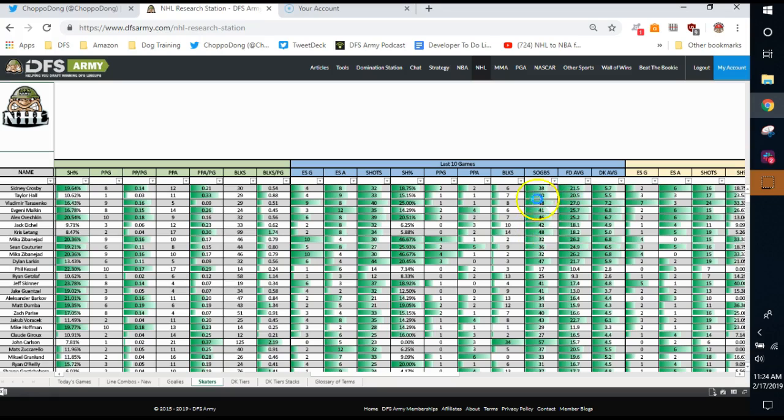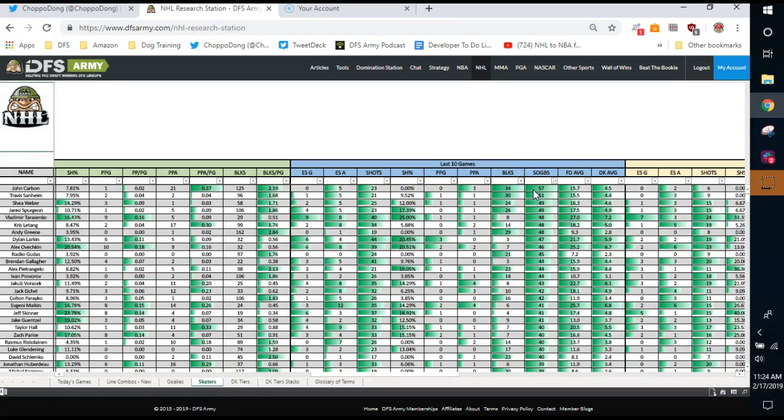If you don't know, SOGBS is shots on goal plus blocked shots, which means simply, a shot and a block are the same. They're both 1.6 points on FanDuel, half a point or whatever on DraftKings, and so they're weighted the same. So a guy who shoots a lot and a guy who blocks a lot of shots are going to bring the same value. Granted, the guy who shoots a lot has more chances of the puck going in the net, or some kind of rebound going in the net, creating an assist for him. So he's generally the one you're going to lean on in favor.